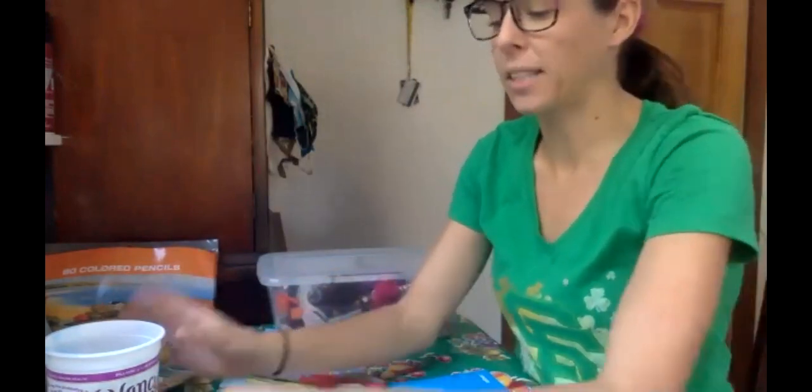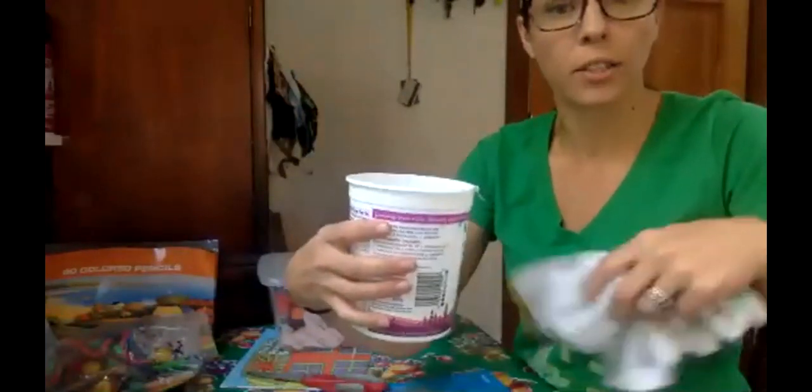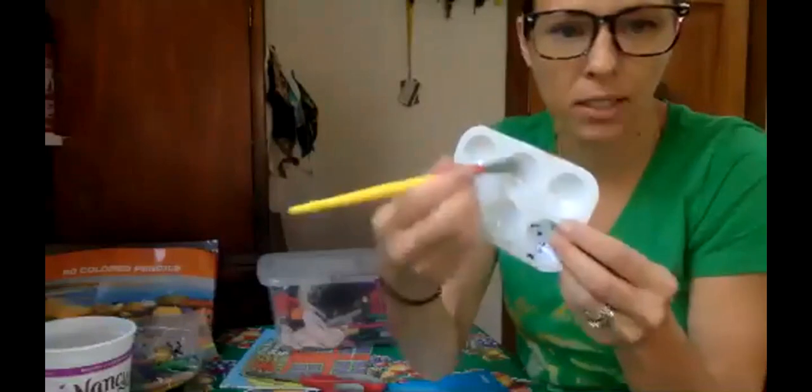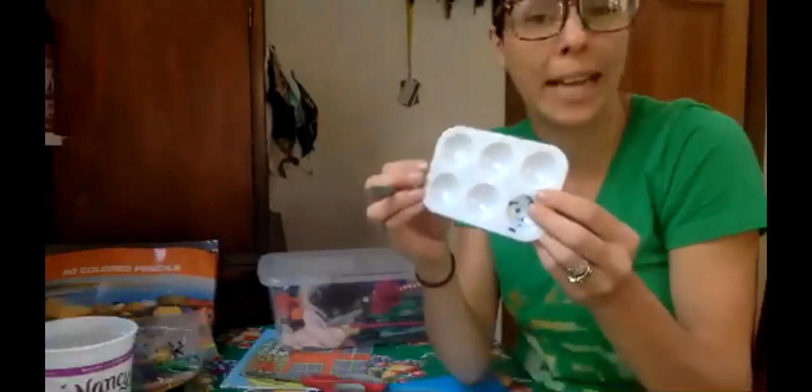Okay, and if you have paint, you want something to put water in to change your colors and to dab your brush on. Okay, and it's also helpful. Sometimes at home you might have a little paint dish lying around. You can use a paper plate.